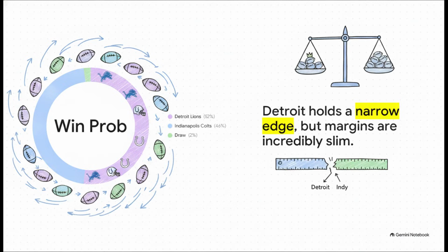Detroit holds this very slight conditional edge mainly because their established veteran QB floor on the active roster is just a bit stronger, even on the road. Oh, and that 2% draw? That just reflects the reality that preseason games can end in regulation ties. Our overtime probability is strictly set at 0%, since NFL exhibition games usually don't play extra periods.